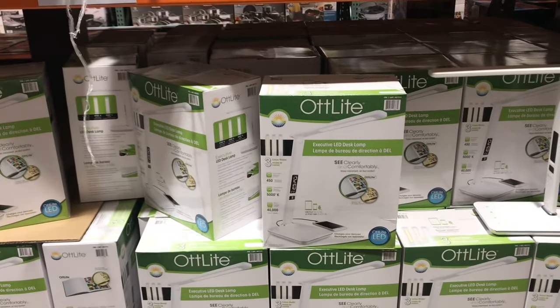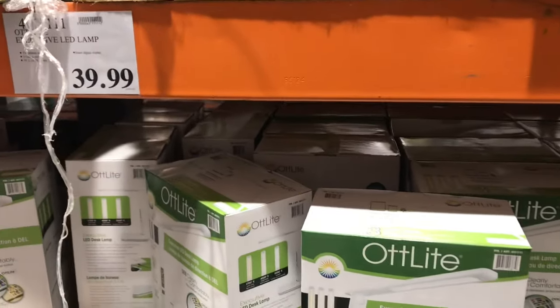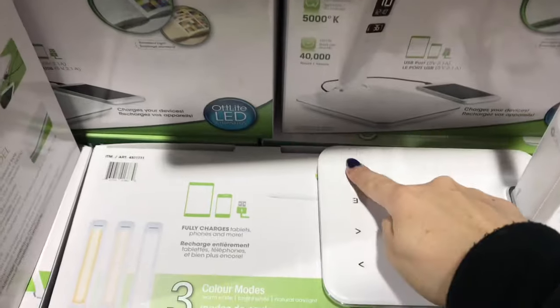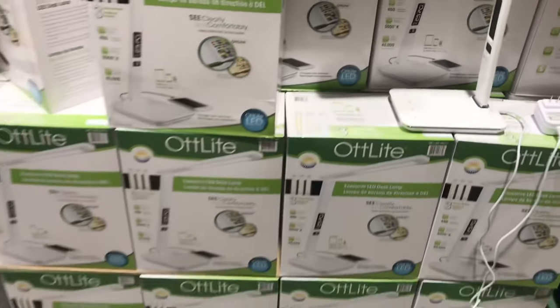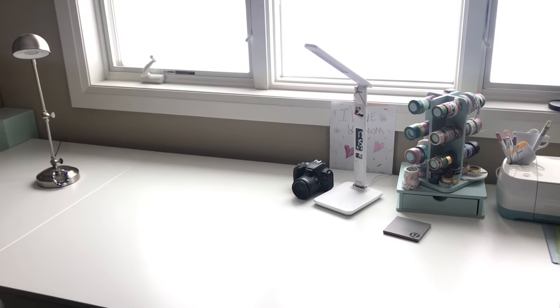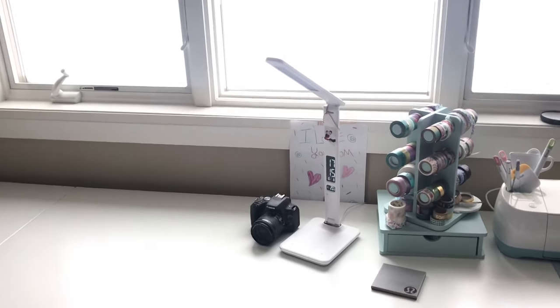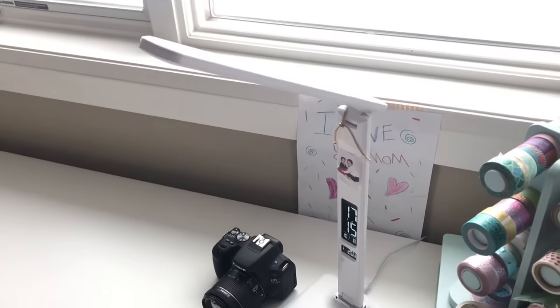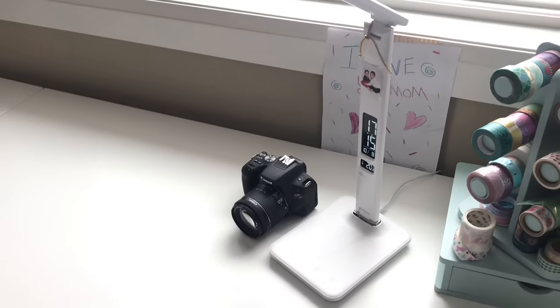I mentioned in the shop with me what a great deal this is for $39.99. The Otlights sell for almost $100+ at Michael's, and I have this exact one on my desk, so I'll just share that with you. And see, it's sitting here on my desk. I absolutely love it. It has an easy touch on off. It gives you a temperature, the time. It's adjustable, the little arm swivels back and forth. I love it.